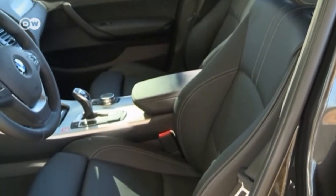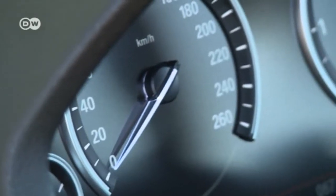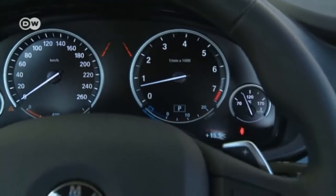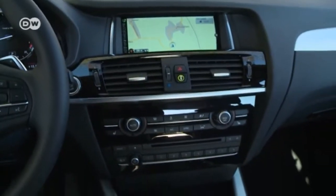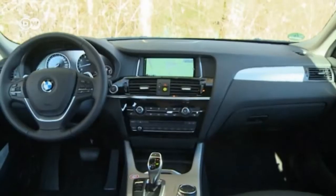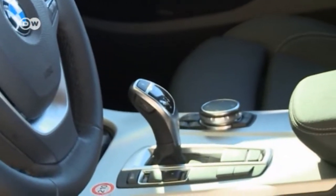The interior of the X4 is sporty, uncluttered, and elegant. A variable sports steering and a sporty suspension setup are standard. Compared with the BMW X3, the X4 boasts more agile driving dynamics. Both weigh in at 1.9 metric tons when empty.